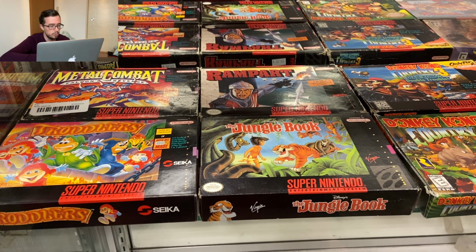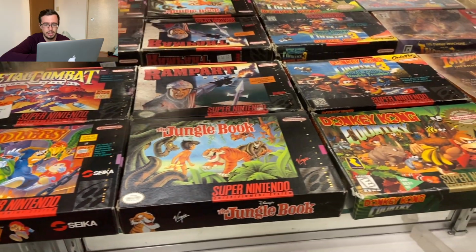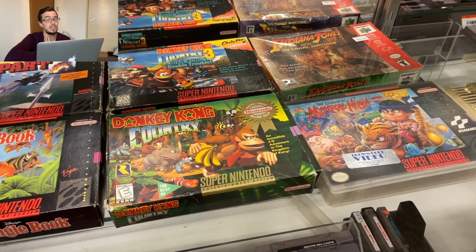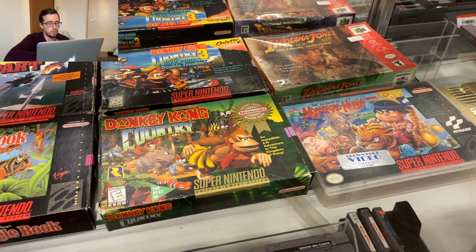on those. We've got Troddlers, Metal Combat, Falcon's Revenge, Rampart, The Jungle Book. I don't know if those got released in Japan, so I can't tell you. And these, ooh, man. So another thing is that these don't have the prices listed on them. So I'm going to say they're probably pretty expensive. I know in Japan, Super Donkey Kong goes for, you find it cheap for $10. At most, it's a $20 game. Donkey Kong Country 3, same thing. $10 on the low end, $20 on the high end.